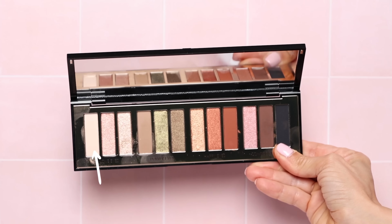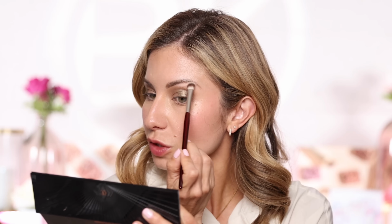Perfect. Next, I'm going to take this matte light vanilla shade, and we're going to highlight the brow bone. I'm going to place it right under my brow and just kind of run it right underneath my brow hair. This is going to give a little bit of a soft highlight. I don't like to use shimmer here, especially since I've used shimmer all over the lid. I'm going to keep this matte.